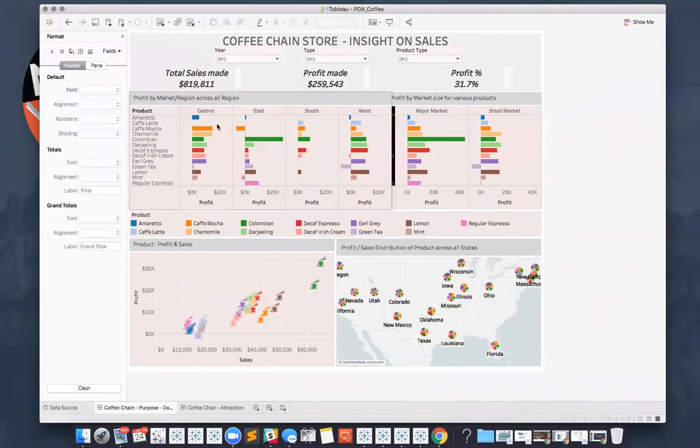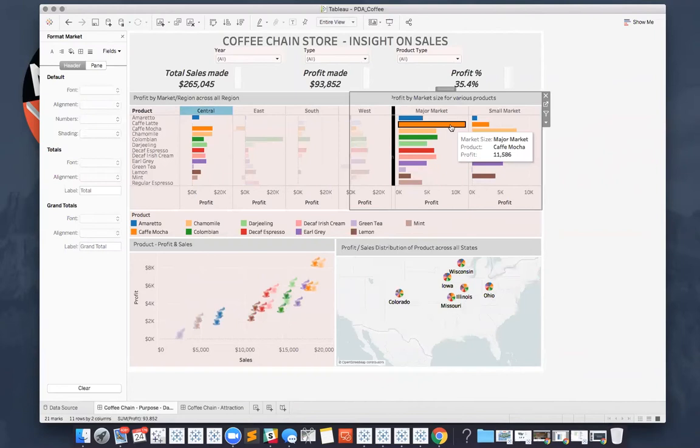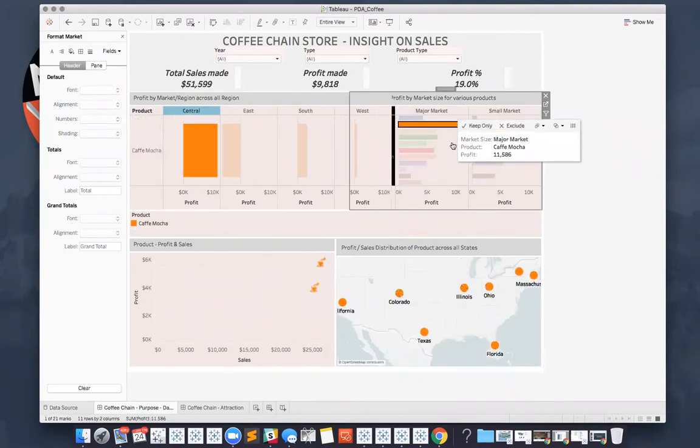So you can do things with it. Just what makes Tableau great, right? You can click region, and then you can go down. You can see Mocha is outperforming everything else. You can drill down into it and start analyzing it. But it doesn't really follow any UI and UX standards. The user doesn't know where to start. The user's not excited to use this. When you get an app and you're excited, that's the feeling you want people to have.